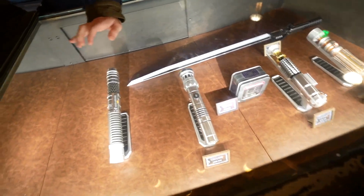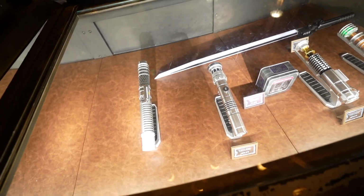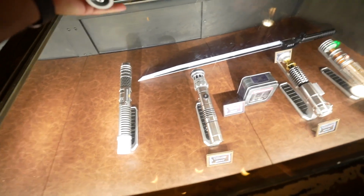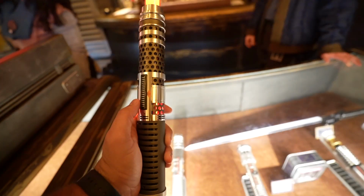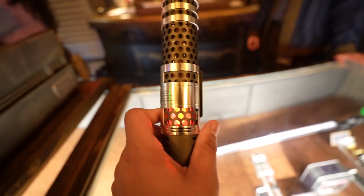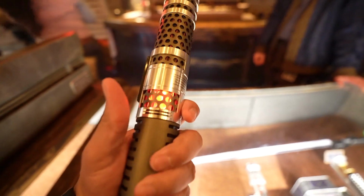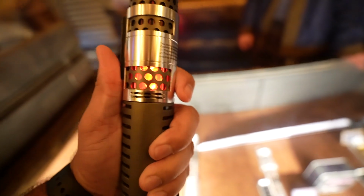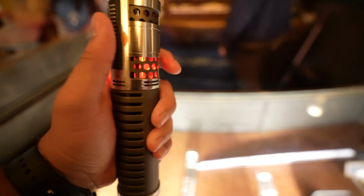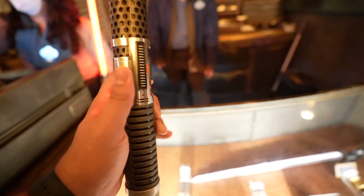And this one, because it's new, these two can be hilted together to dual wield too. And that looks cool, though. Yeah, that looks cool. The switch is right there. This is the switch. So again, this is Darth Maul, the newest Legacy, and most of the kyber crystals are actually inside. Yeah, that's what makes it unique. That's pretty cool.